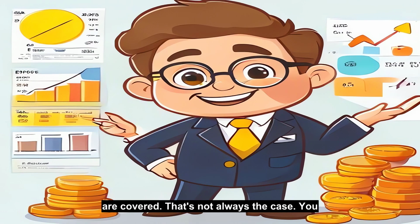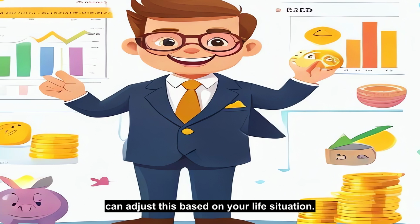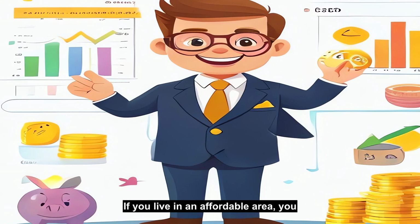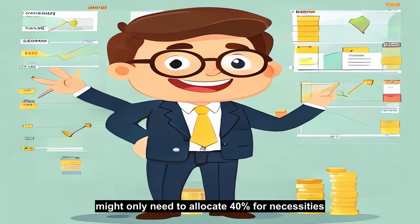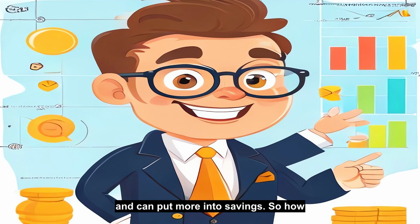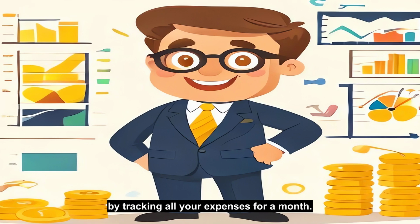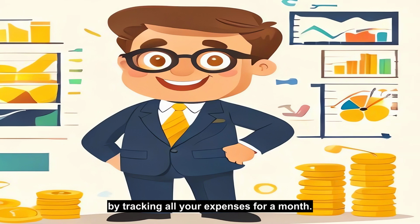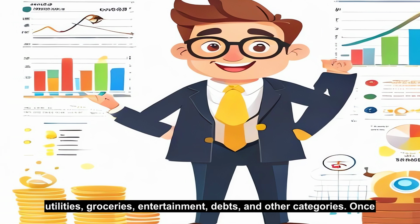Now here's a mythbuster. Many people believe they need to spend 50% of their income on necessities after housing costs are covered. That's not always the case. You can adjust this based on your life situation. If you live in an affordable area, you might only need to allocate 40% for necessities and can put more into savings. So how do you actually implement the 50-30-20 rule?